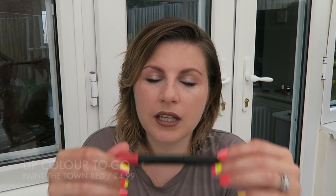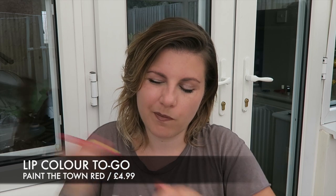Really creamy and they do set, the one that I'm wearing right now. It was nice to apply, but it felt dry once it was on, so it would kind of lock in the lip colour. I really liked it. Then I got a lip colour to go in Paint the Town Red.